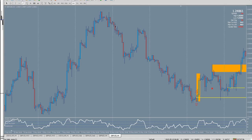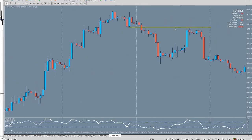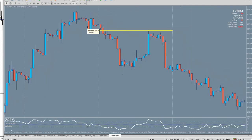Have one right there, to the pip on a 4 hour chart. You zoom in, got the bottom of this candle, and look at that, it pins it to the pip. That is to the pip, even on the 4 hour chart. This is how accurate and precise this method is.